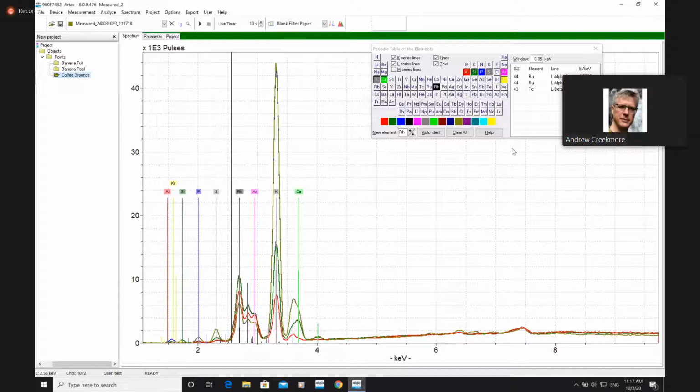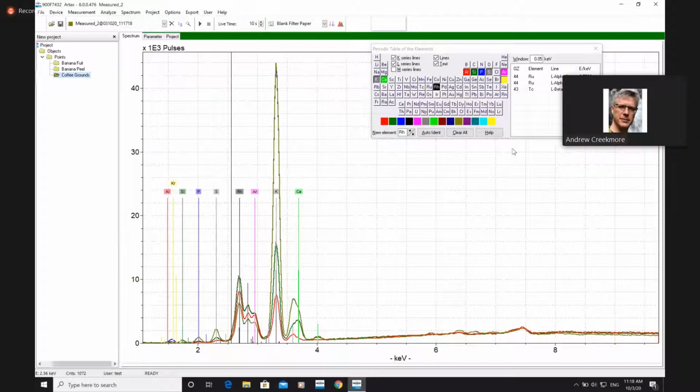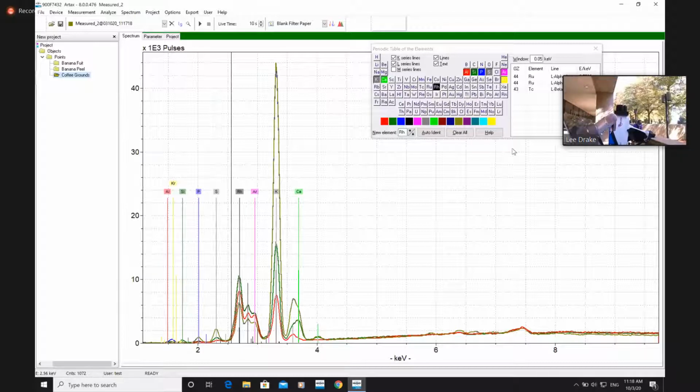Okay, yes. So the question is, how do you decide the settings for each assay? Actually, who's that from? That is from Anonymous. Great question, Anonymous. So how do we choose the settings? Well, the answer depends on what your question is.